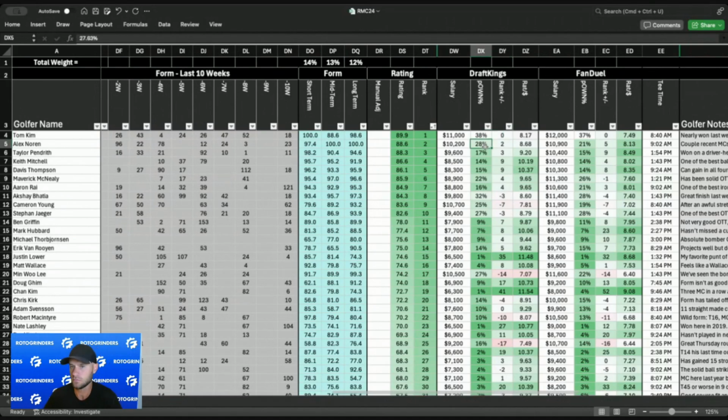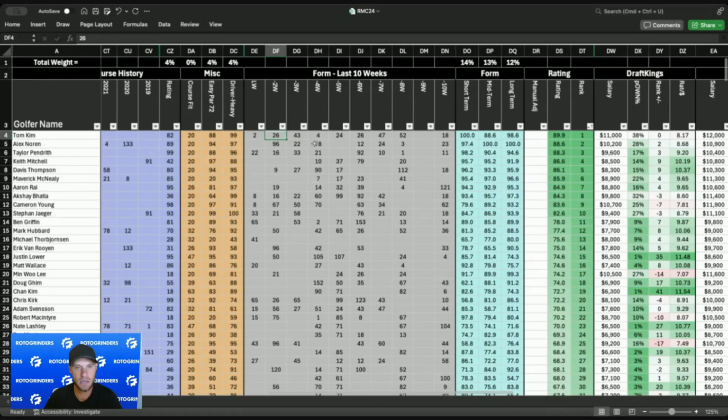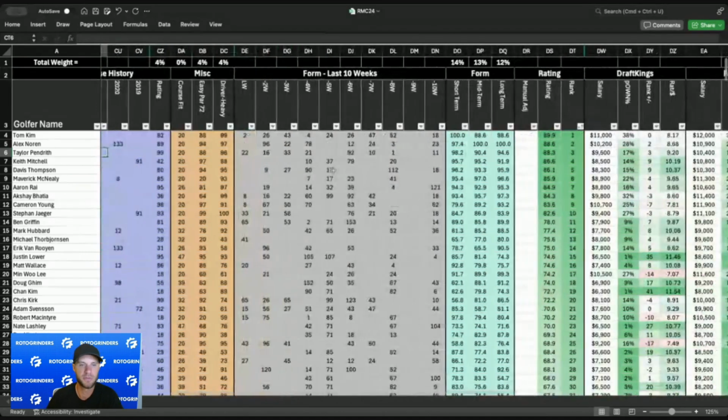Alex Noren rates out number 2 in the model. No issue with him. He did miss a cut the last time out, but the last time he missed a cut, he bounced back with a T22. He's got back-to-back top 10s here. Pendrith is one of my favorite plays of the week. My 3 favorite bets are going to be Pendrith, Matt McNeely, and Steven Yeager. I will talk about all three of them here.